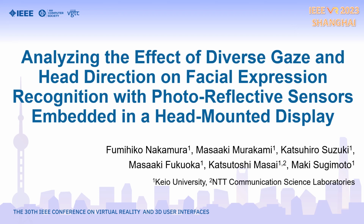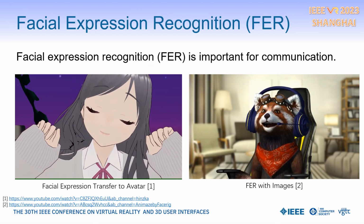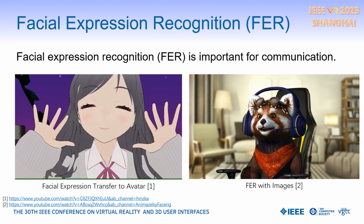Hello, I would like to talk about analyzing the effect of diverse gaze and head direction on facial expression recognition with photoreflective sensors embedded in a head-mount display. Facial expression is important for communication in physical and virtual environments.